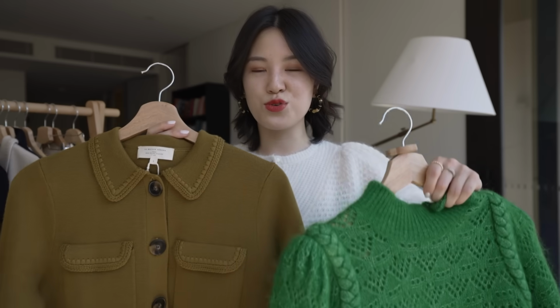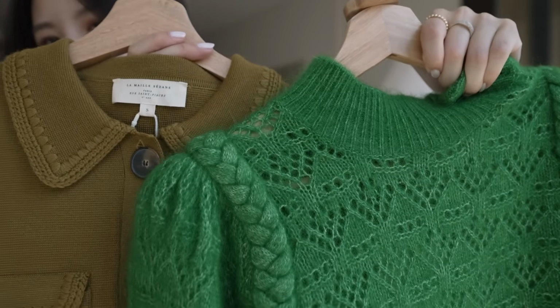I'll put this one next to another green so you can see the differences. This one is very warm. It's like a warm olive green with a lot of yellow in there, whereas this one is more your Kelly green.